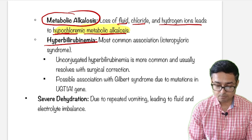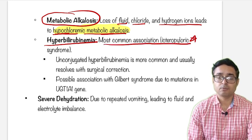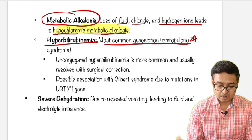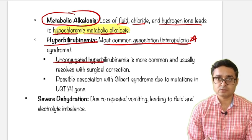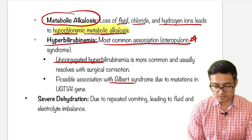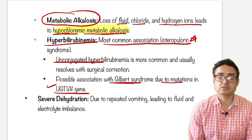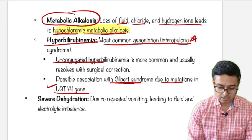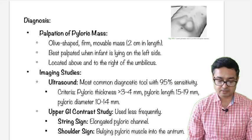Hyperbilirubinemia, most common association, icteropyloric syndrome. So icteropyloric syndrome is the most common association of this idiopathic congenital hypertrophic pyloric stenosis. Unconjugated hyperbilirubinemia is there, and there is possible association of Gilbert syndrome due to mutation in the UGT1A gene. So this is also important. Severe dehydration is also there due to repeated vomiting leading to fluid and electrolyte imbalance.